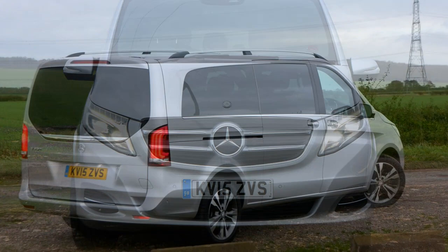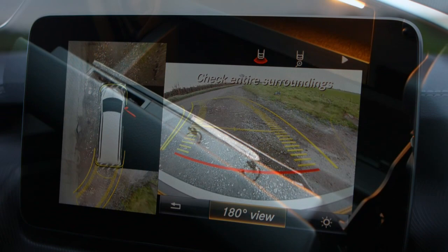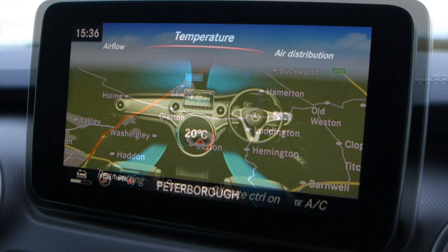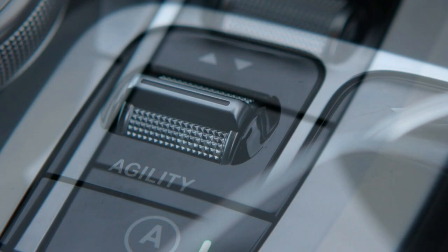The curving dash top, finished in a leather-look material, flows neatly into the doors and feels a great deal more grown-up and civilized than a van-based vehicle has any right to. In fact, the one aspect that remains as a reminder of its commercial vehicle origins is the driving position, which, while comfortable, is high and upright. You can never kid yourself you're piloting an SUV.